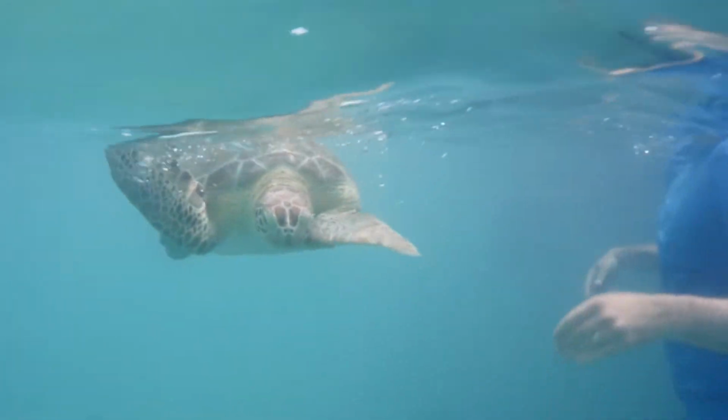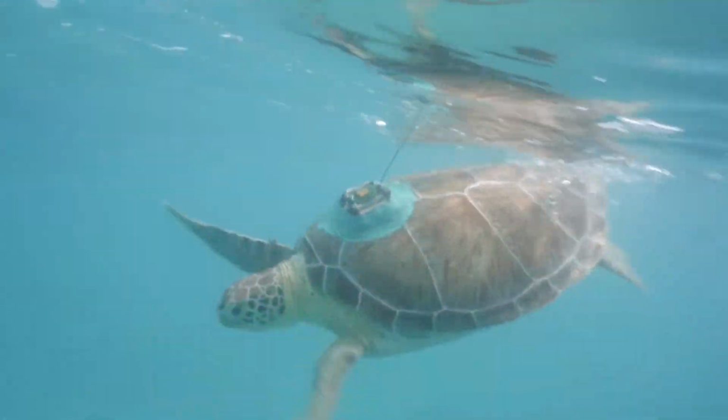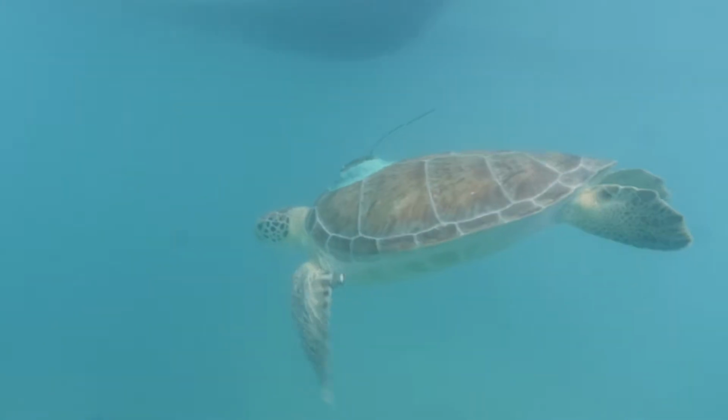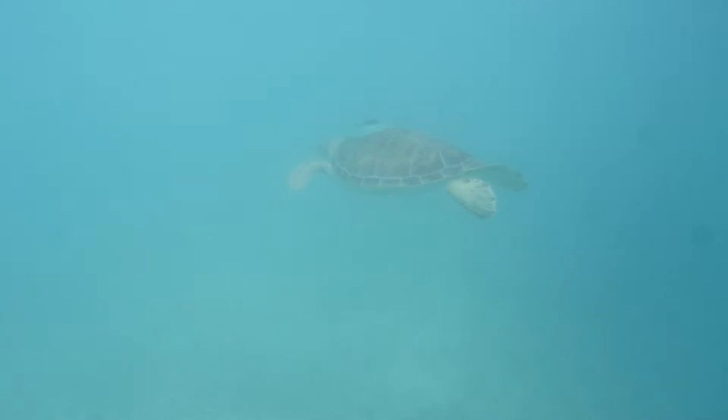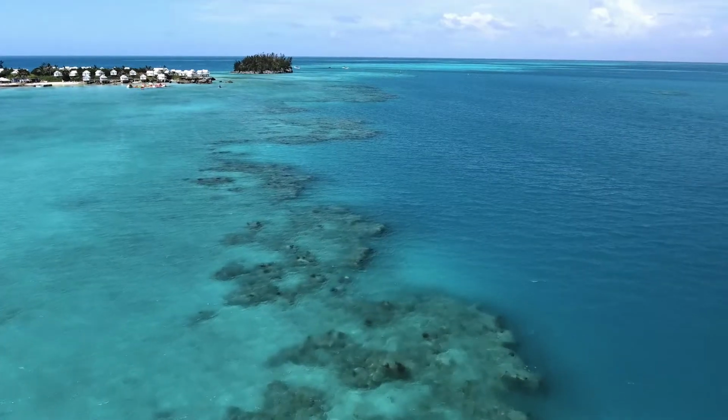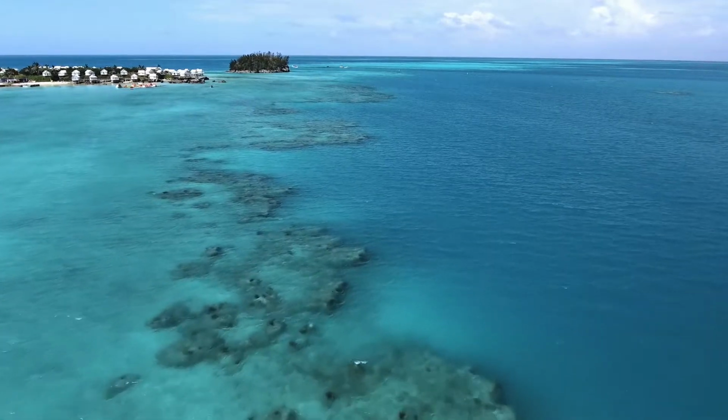There's a lot that we can learn about local movements of animals in Bermuda, their sleeping habits, but what we're really interested in are those migratory tracks. Where do they go when they leave Bermuda and how do they get there? It became clearer and clearer that they take up residency here in Bermuda during a certain phase of their lives and essentially grow up here.